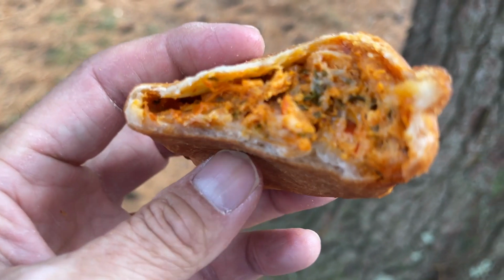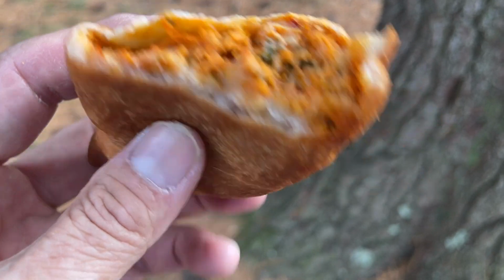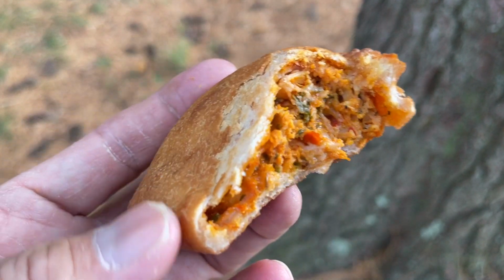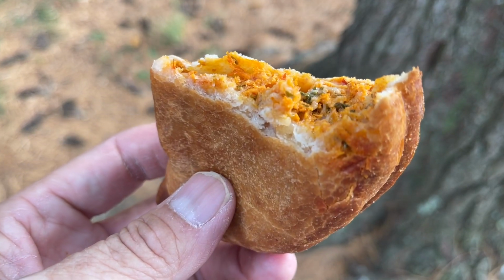And I believe it's white meat chicken, breast meat probably, but it's not dry at all. It's very, very pleasing. And the exterior itself, there's a pliability to it. It's almost bread-like and pastry-like all at once, because there's a softness to it, a flexibility to it, that is very uniquely empanada, I think.